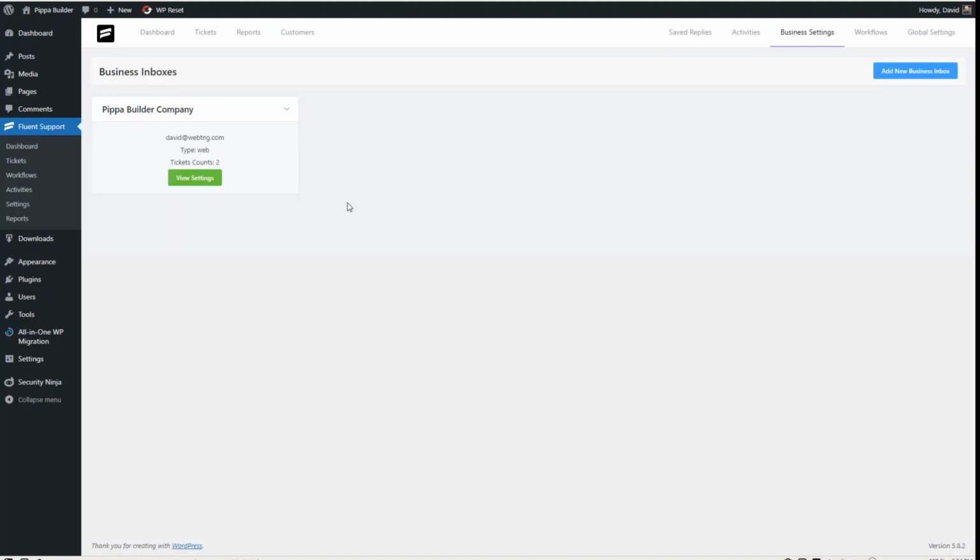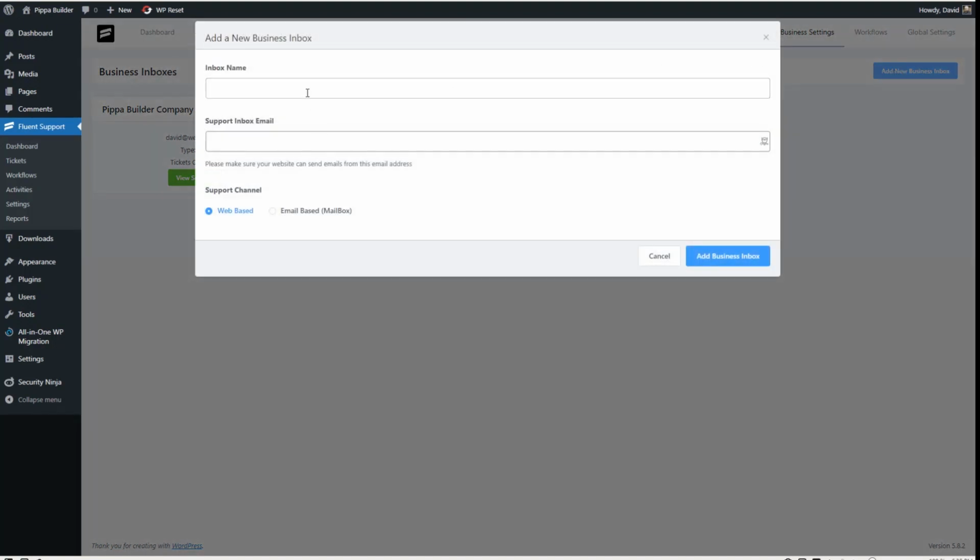Remember? Now, Fluent Support allows you to have multiple channels for ticket handling. If we look at the Add New Business Inbox option, you notice that there's a web-based one, which is what we've been using, but there's also an email-based channel. And this is a powerful feature. I'm just going to show you the first steps of this.